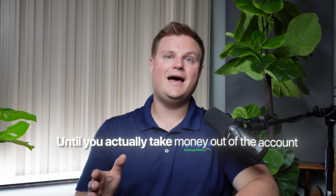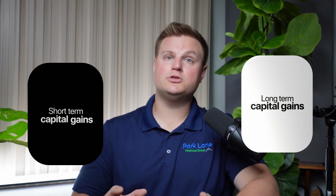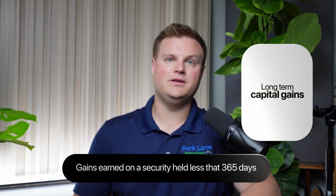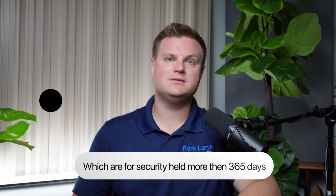So when operating in a taxable brokerage account, one that's after-tax money, it's important to know how long you've actually held a certain position. There are different types of gains, one being short-term capital gains, the other being long-term capital gains. Short-term capital gains are gains earned on a security held less than 365 days. Long-term capital gains, which are for securities held more than 365 days, or a year and a day, are taxed at a much more favorable rate.